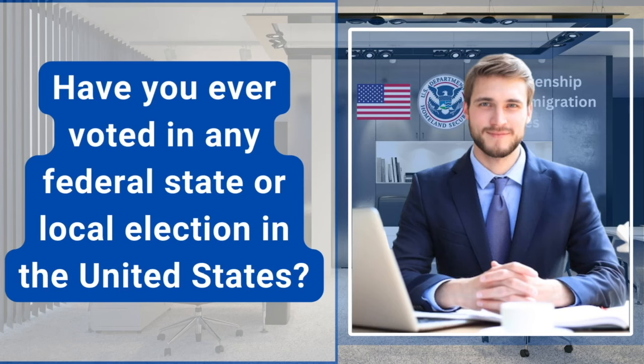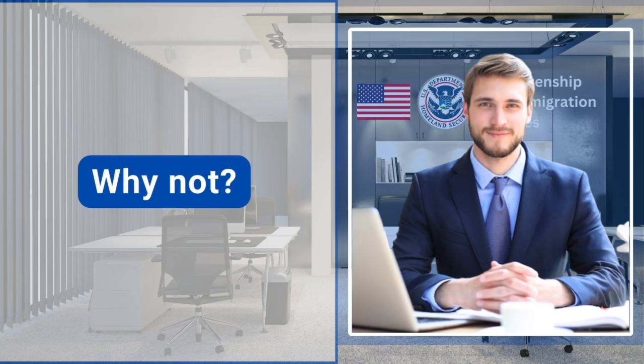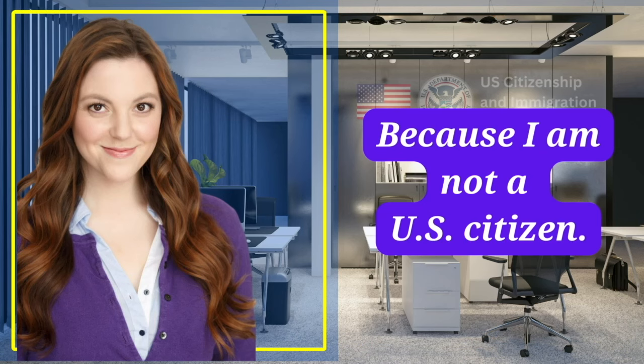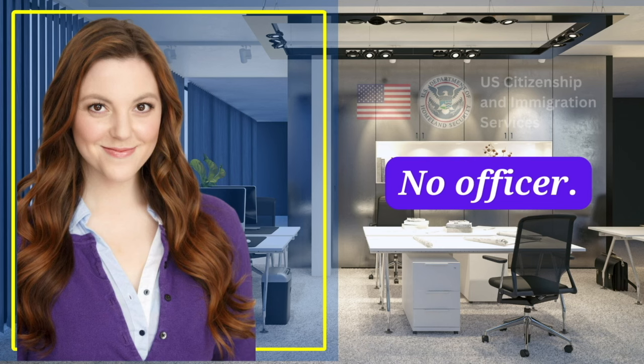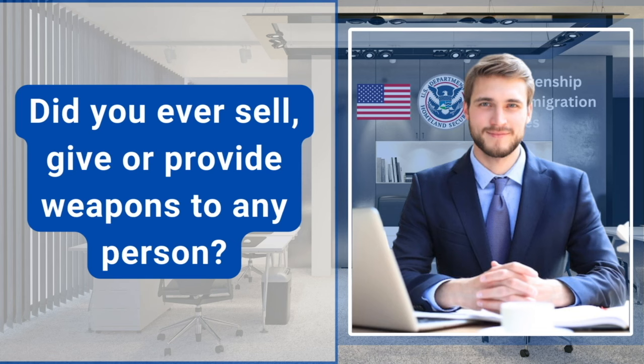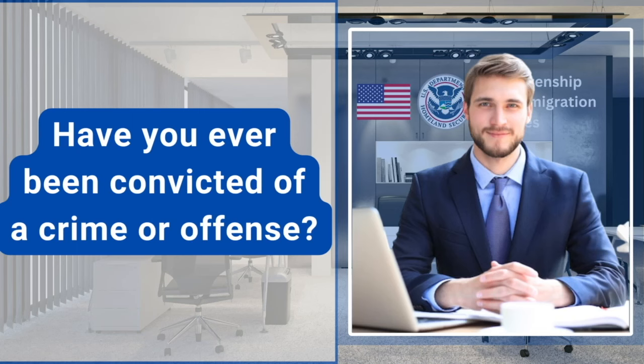Have you ever voted in any federal, state, or local election in the United States? No, officer. Why not? Because I am not a U.S. citizen. Were you ever involved in any way with killing or trying to kill someone? No, officer. Did you ever sell, give, or provide weapons to any person? No. Have you ever been convicted of a crime or offense? No.